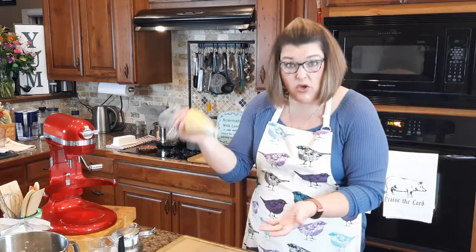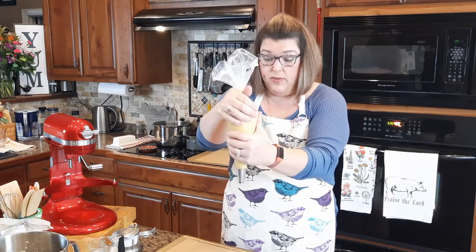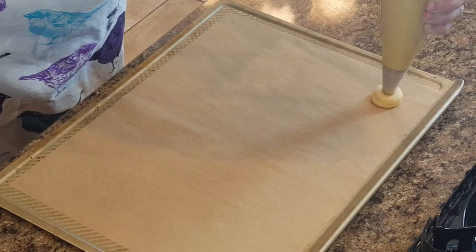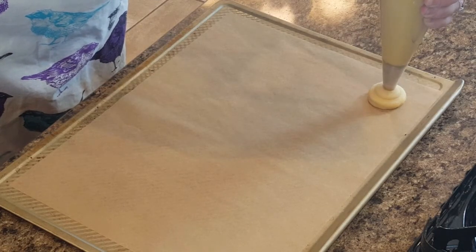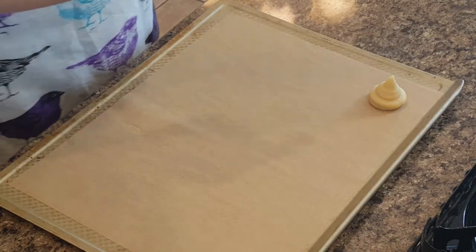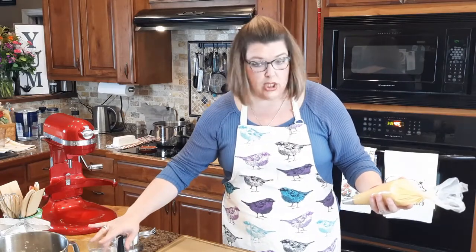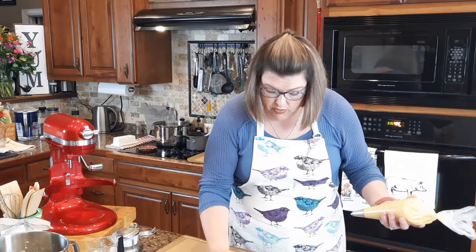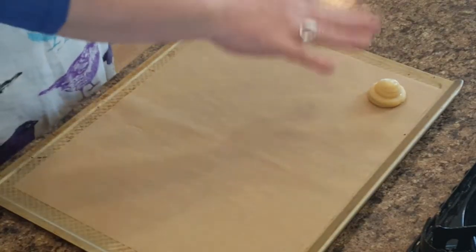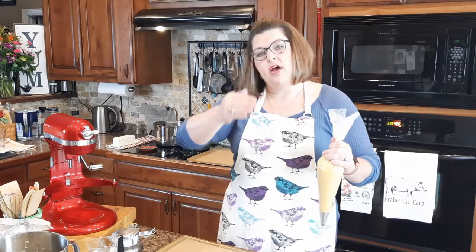So what I'm doing, I'm going straight up and down. I'm not going from the side because I want there to be a top that I can press down. So watch. Going in just like this, and I'm squeezing with good pressure. And then I come off of it, and look, it makes a little dollop. And then you go with your finger, and you just kind of press him down with some water on your fingertip, because we want the cream puff to have a rounded shape.